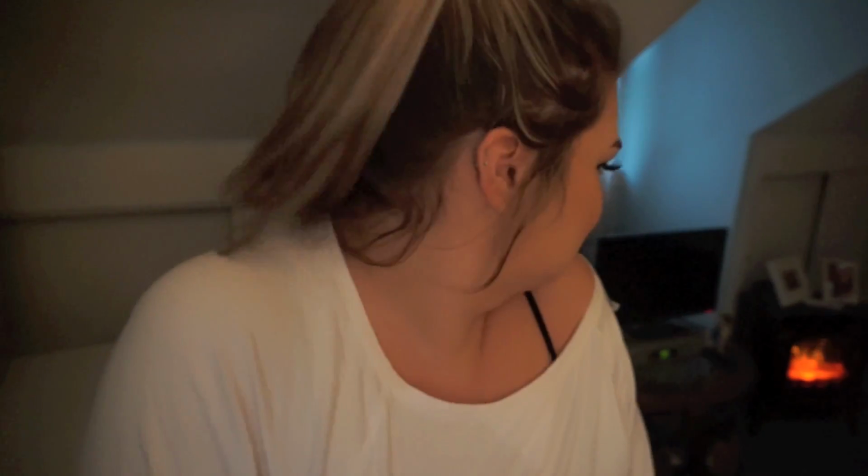Hey guys, okay, so it is 4 o'clock, so I've had this foundation on for about 5 hours. Sorry the light is so terrible. Yeah, there's no fixing that. The sun is setting. It's winter. Overall, I am super impressed with this foundation.